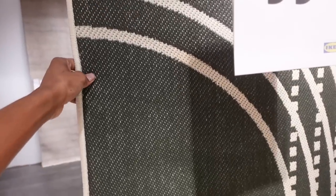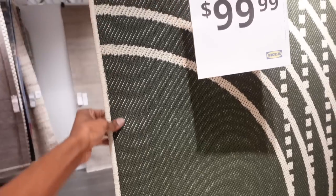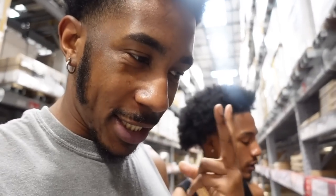Y'all, so we see this rug, and it's the same green as the pillowcases. And y'all know the cool thing about it, it's reversible. Even though you can't even tell, it's literally a reversible rug. Sick.